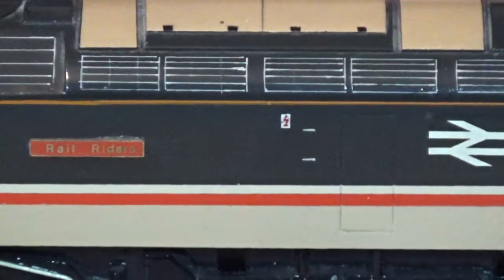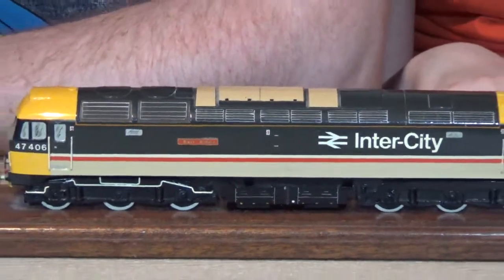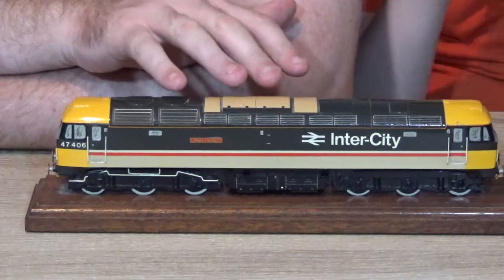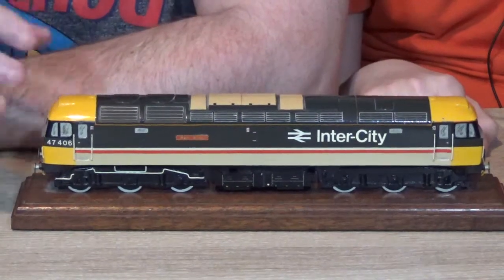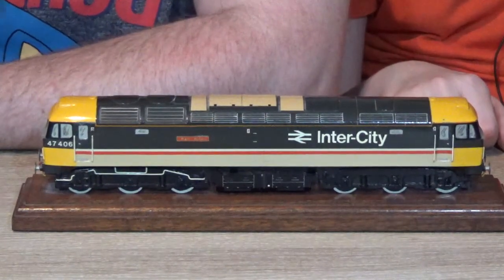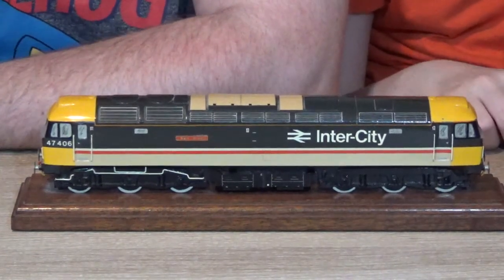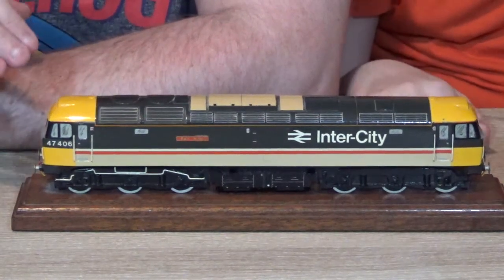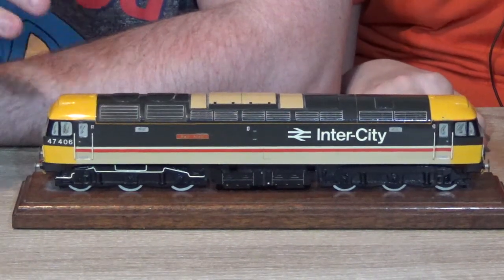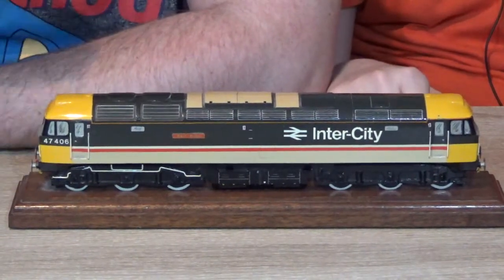Now, some of you might think, why would you spend that much money on this model? But they're quite rare. These are what they call presentation models. They're made by people who work for British Rail, and there's not always very many of them about. They're based on real engines and real trains, but it might be somebody who in their spare time made one, or made it for a certain event. So if you find one, you might not find one again, because I've had this one for about 6 years, and I've not seen another one since.